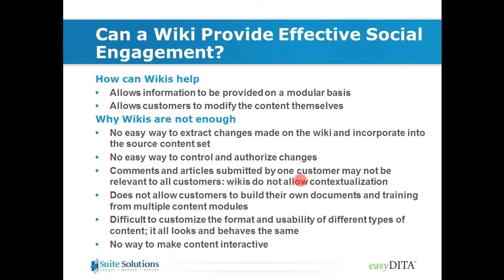Okay, so you might be thinking, or at least I've heard people say, okay, well, how about a wiki? Can a wiki provide this kind of social engagement effectively? And so the truth is, yeah, wikis can help to a certain extent, and a lot of people over the past couple of years have tried to get wikis to work with some degrees of success. And the nice thing about wikis is that it allows information to be provided on a modular basis. It also allows customers, or internal customers, people inside your organization, to modify that content themselves.